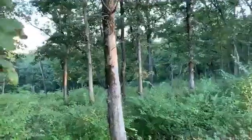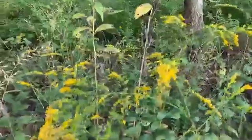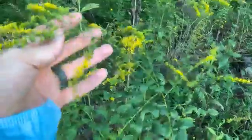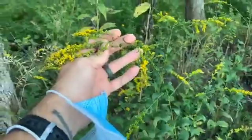So here we have one of our first goldenrods that we're going to find today. So this is, I believe, elm leaf goldenrod, Solidago ulmifolia.